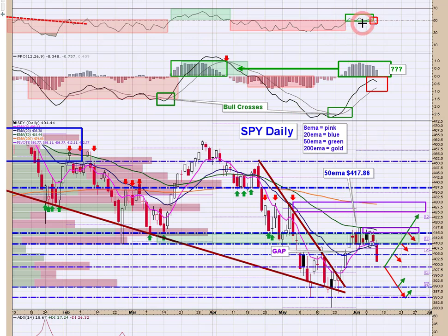Starting at the top on RSI, you can see here on the SPY daily, while we had broken above the 50 level, moving into the bullish regime, yesterday we dipped back down below. Also on the PPO momentum indicator, I had drawn the analogy back here from this bounce to this bounce, showing how momentum had gone positive, etc. And it looked a lot like this one. And it still does. A rise in momentum, then a gradual fall off.